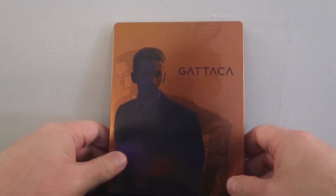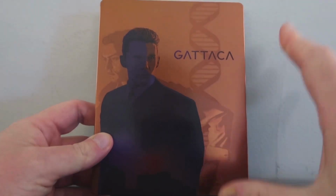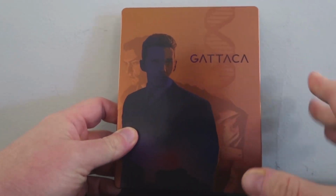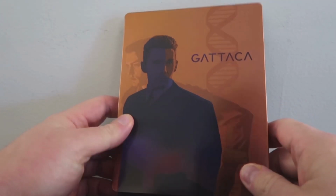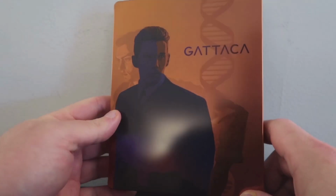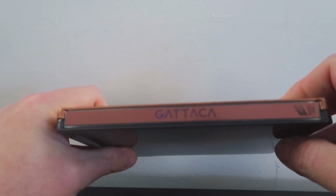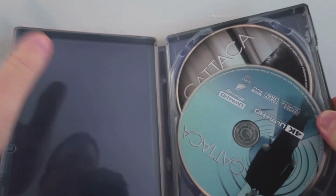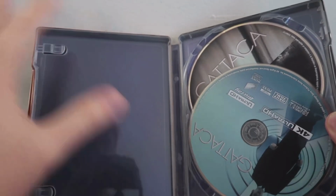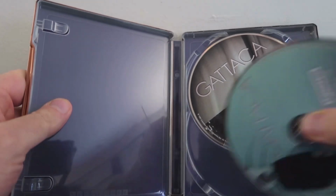Okay, we have the Steelbook edition of Gattaca on 4K. As of right now, only the Steelbook is available, so there's no word if a slipcover will appear at some point down the line. But I actually like the design of it. It's got a nice little shine to it. Very cool looking art. And then we have Uma on the back, and then the spine. There's nothing special on the case itself, but there's a little artwork on the disc, which is nice. So yeah, overall, very nice presentation.